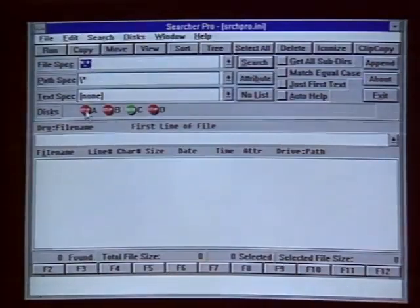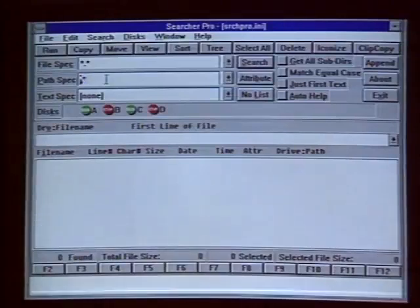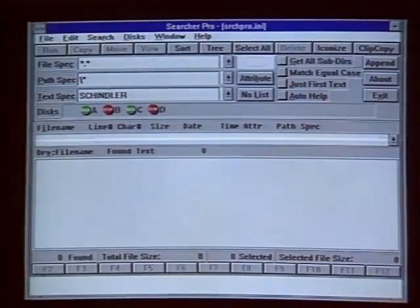You click on the drive or drives you wish to check. In this case, we'll look at the floppy disk drive. We'll tell it to search the root directory. That's a backslash in the path box. And the text we'll look for is my name, Schindler. Now, you can see all the files which contain the word in the box on the bottom half of the screen.